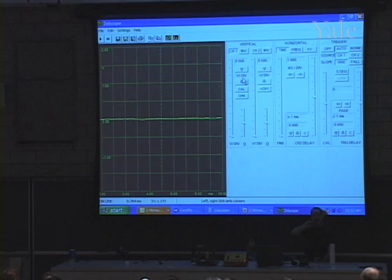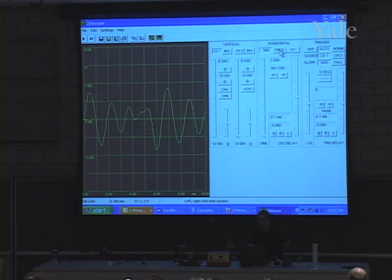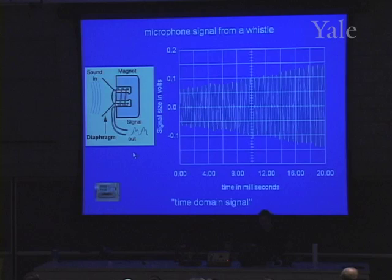Yep. So you see, we're picking up the whistle with the microphone on the side of the computer. Whistle again. Okay, so that's a good one. All right, so now what we're going to do is we'll capture that and look at what happens when we analyze this by doing something called a Fourier transform.